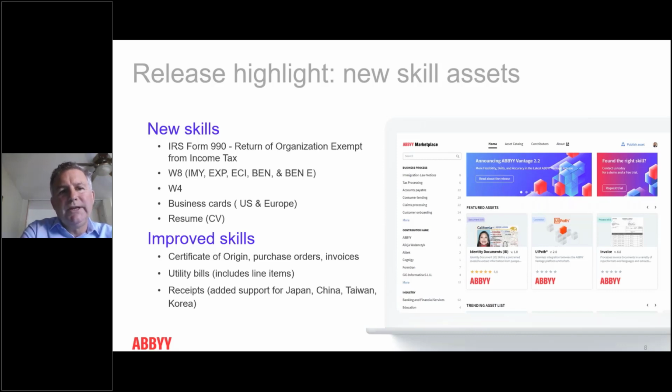So with this latest release that we introduced a few weeks ago, we introduced several new skills. You can see some of the new skills that are focused on common government type forms, business cards, resumes, things like that. But the other key area of improvement that we'll continue to make is around many of the trained skills that we have in the marketplace today.